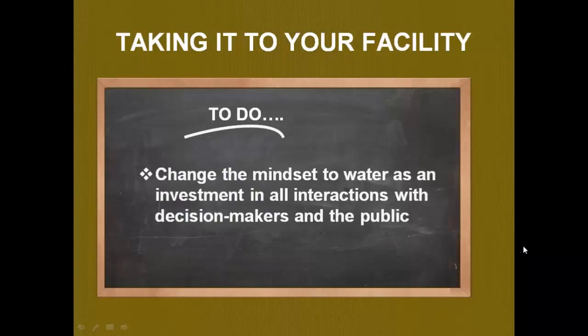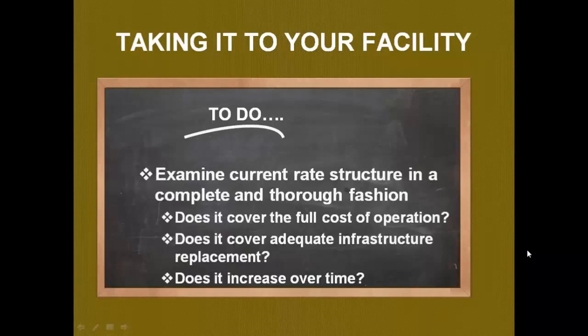Change the mindset of water as an investment in all your interactions with decision makers and the public. I think this should be something that's key anytime we talk about water. It's an investment. It's not money that's just going away. It's investing in that community, in your own personal family and health and home. So we really want to change that mindset, because that's going to be a big key to getting the community support and being able to raise the rates so we can do the replacements we need.